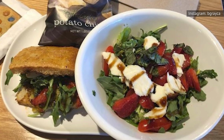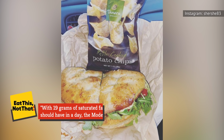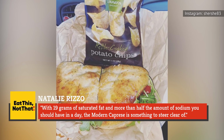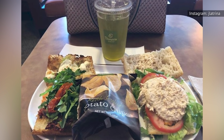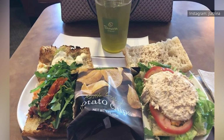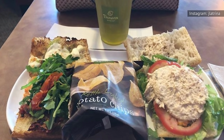In fact, registered dietitian Natalie Rizzo told Eat This Not That the modern Caprese is deceptively unhealthy. She said, "With 19 grams of saturated fat and more than half the amount of sodium you should have in a day, the modern Caprese is something to steer clear of." It might look healthy without any deli meat and some vegetables, but this sandwich is really high in fat and sodium, making it something you should eat with plenty of caution.